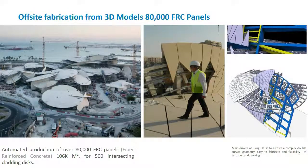So as I said, the project will open sometime mid-year next year, basically in June. We use in this project 80,000 FRC panels, which is fiber reinforced concrete. It was fabricated offsite, and the mold was generated fully by the BIM model. The tricky part is the intersection.